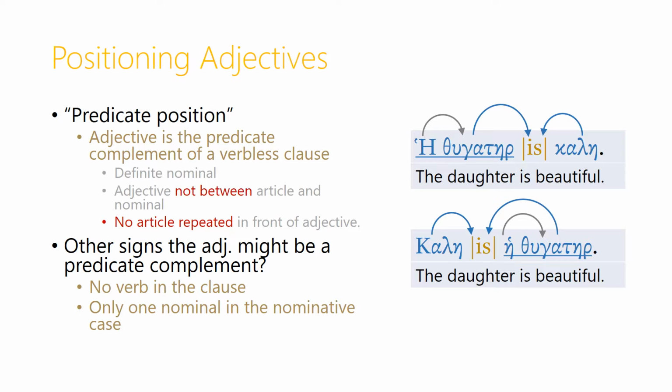We also, in neither case, have repeated the article he in front of kale. If we said he thugater he kale, then we would be taking that all as one phrase, the beautiful daughter is, and we would be looking for something else to be the complement. But this is not a certain matter, because while attributive position definitely shows that the adjective is being used attributively, predicate position just shows that it may not be used attributively. But he thugater kale could still mean the beautiful daughter.